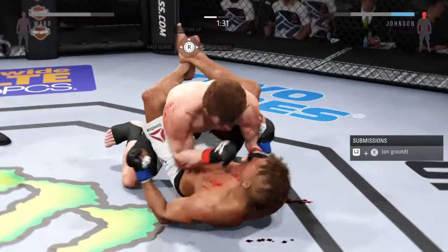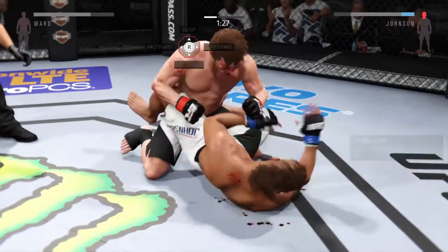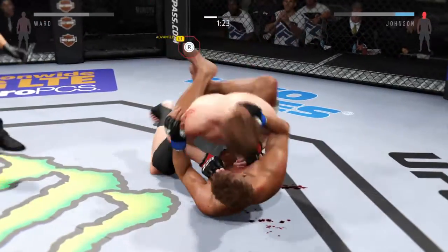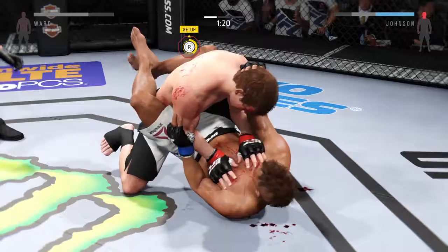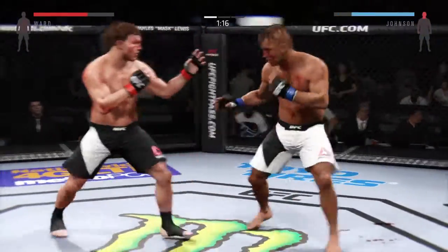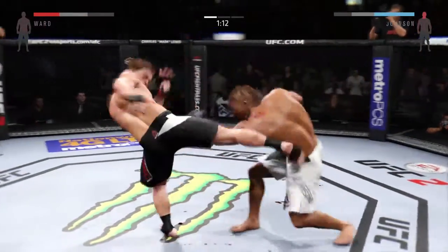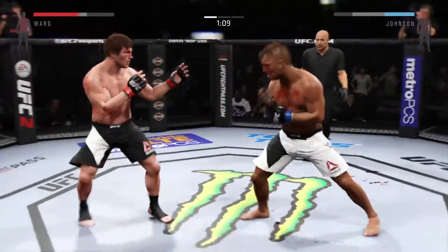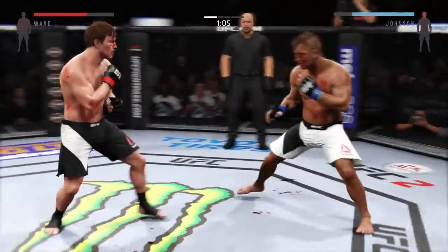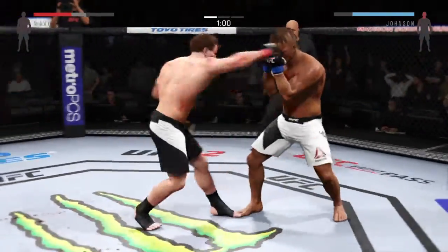Hercules with a good elbow. Hammer fist. Whoa, oh, huge right hand. That right hand. Oh, big shot from the top. Nice roundhouse kick to the body. This fight very well may be stopped in between rounds just because of the blood loss, Mike, because that is extraordinary. The kick gets through.